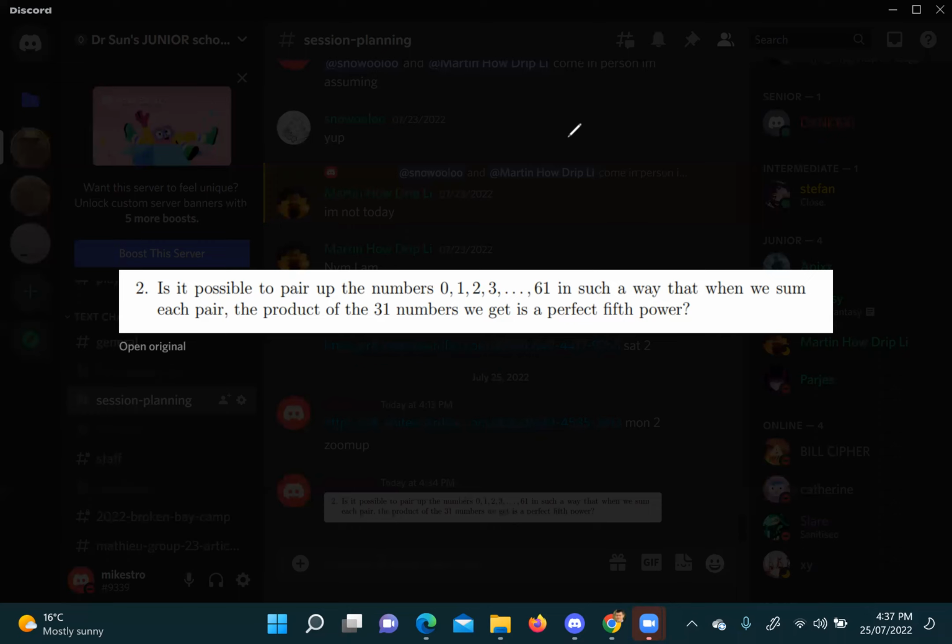All right. What if instead of 0 to 61, you go 0, 1, 2, 3, just like 3. How about that? Oh, okay. How about let's do 0 to 5. Can you pair these up so that when you sum them, you get a perfect fifth power? How? 0 and 5, 1 and 4, 2 and 3. So you get 5 cubed.